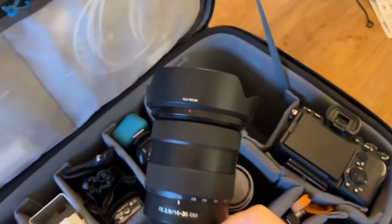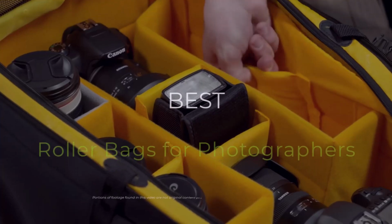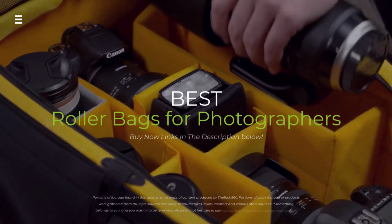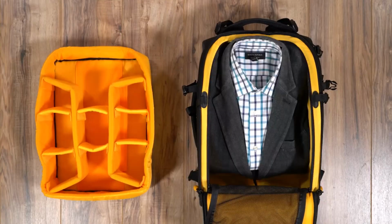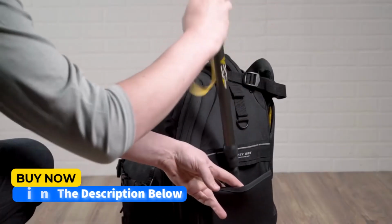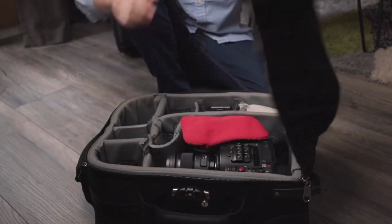Hey photographers! Lugging camera gear around is a pain. But what if you could roll it instead? In this video, we're diving deep into the best roller bags for photographers in 2024. We'll compare features, weight capacity, and portability to find the perfect travel companion for your precious equipment.